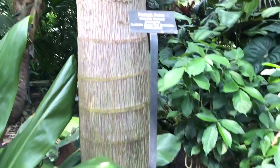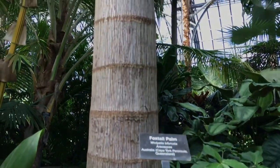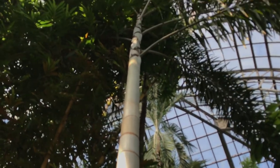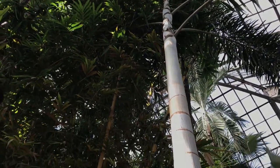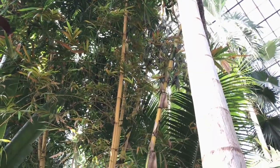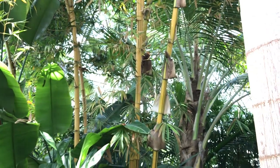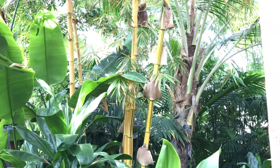This is a foxtail palm. It's super tall. And right next to it, it's bamboo. It's called the painted bamboo because you can see the yellow and the green lines through it.